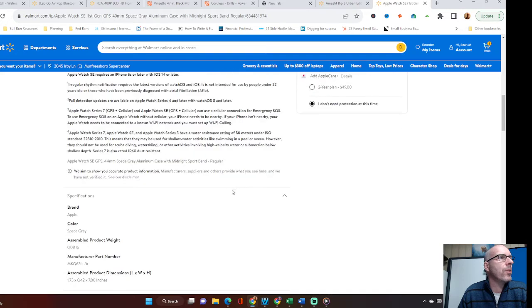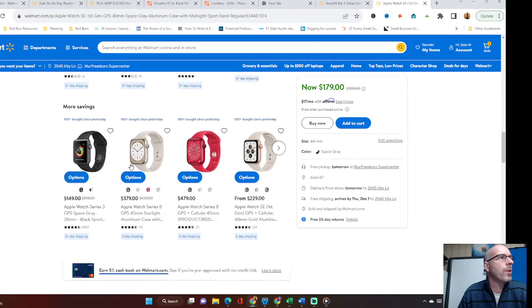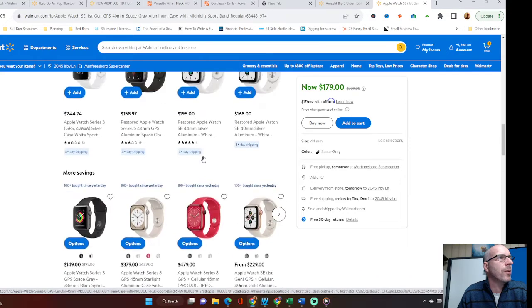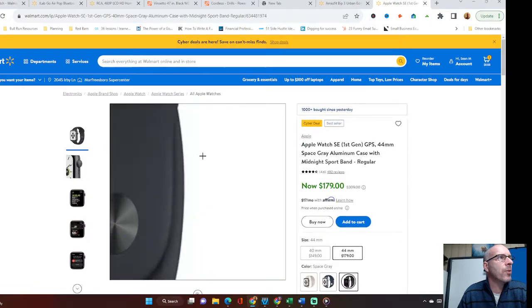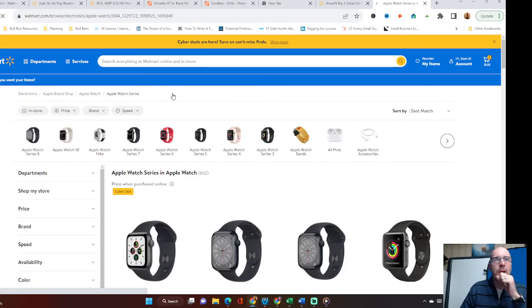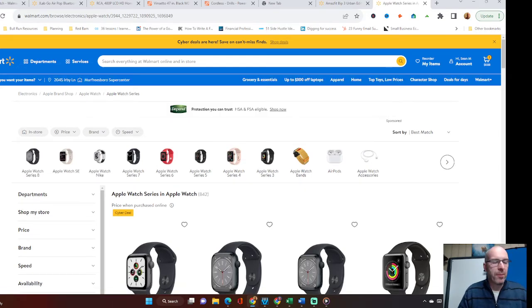And then you're also going to have your restored versions, also pretty good prices for Series 5, some of the little bit older ones, and then Series 8, the most recent ones, $479, $500, somewhere in that range. But if you don't mind spending that, those are going to be the better watches that you might want to look at from Apple.